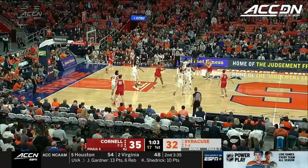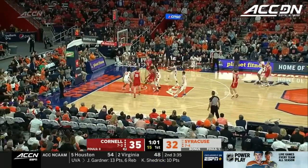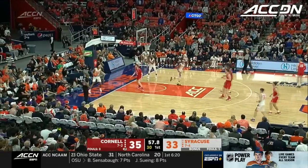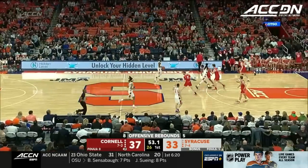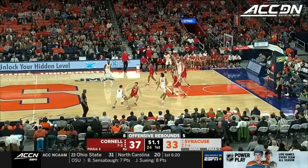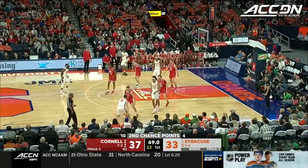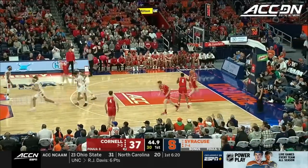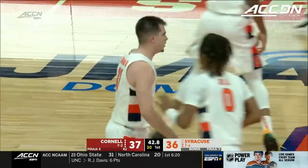That basketball tends to give you energy on the offensive end. Super size three from Watson, no good. The follow is from Keller Boothby. Another offensive rebound for the Big Red. Girard got it. Heat check. Girard's on fire right now.